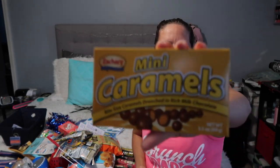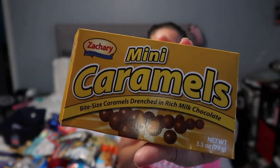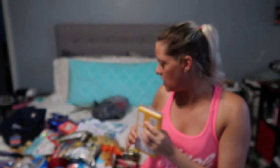I also picked up these, the mini caramels, bite-sized caramels drenched in rich milk chocolate. I wonder if they taste like Milk Duds. I don't know. We'll find out eventually. Actually, let's try one. Oh, they're not big. They look like Milk Duds. Similar to a Milk Dud. Not as good as a Milk Dud though. But the caramelness doesn't rip out your teeth. So if you like Milk Duds and you're afraid they're gonna rip your cavities out, or your fillings out, I mean, or your dentures, these are sticky. Those are good.